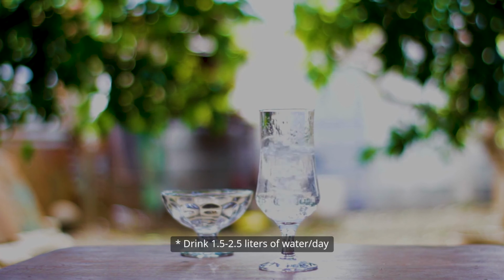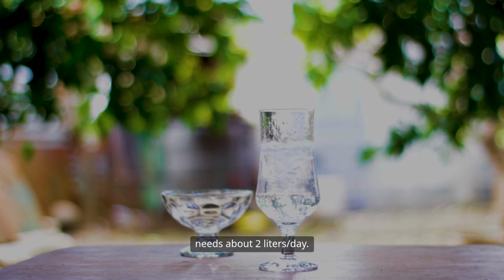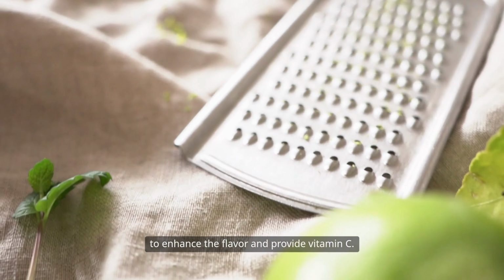Drink 1.5–2.5 liters of water a day, depending on weight and activity. A person weighing 70 kilos needs about 2 liters a day. Add a few slices of lemon and mint leaves to enhance the flavor and provide vitamin C.